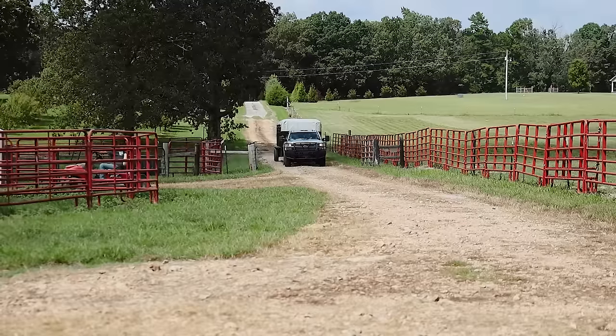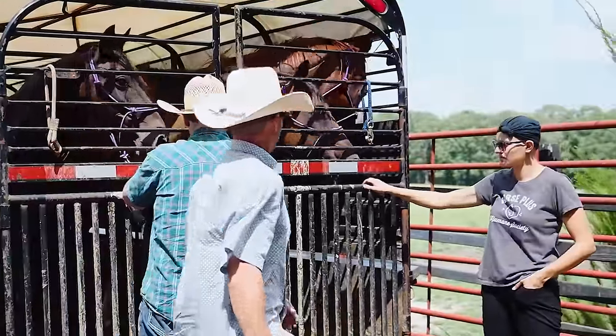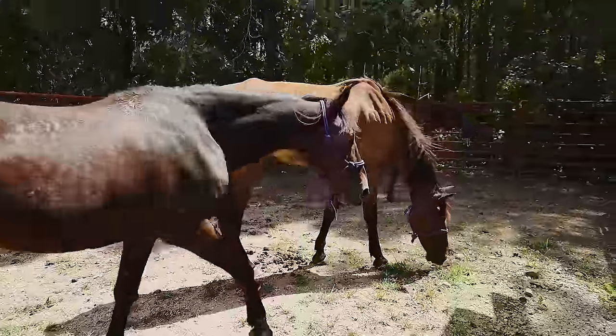So the main auction team is actually still at auction. They haven't left yet. And it's like 1:30 or something like that. But the transporter already got sent this direction and he should be here in about 10 minutes or so. So once he gets here, we're gonna unload those horses and they'll just kind of hang out for a couple hours while we wait for the rest of the auction team to get back.